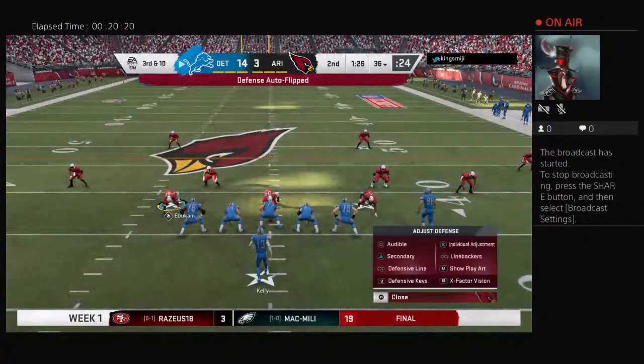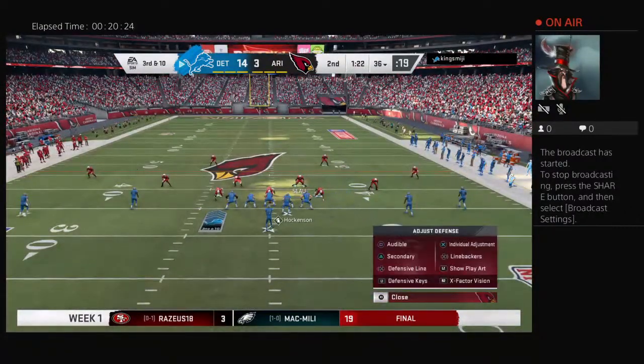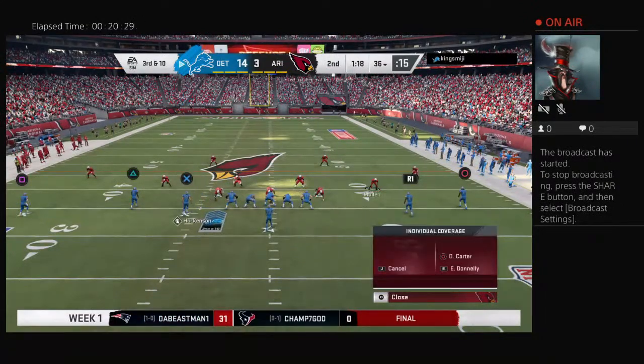Let's go. 10-2 stop. Now. Get that quarterback, D-line. Get that quarterback. Hey, Charlie. Get that quarterback.